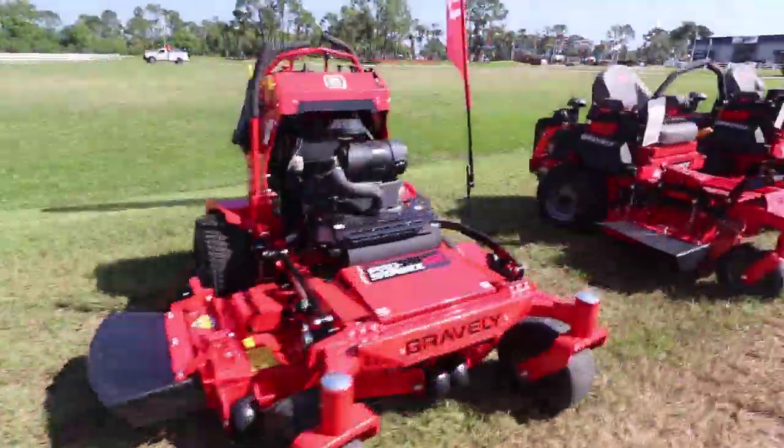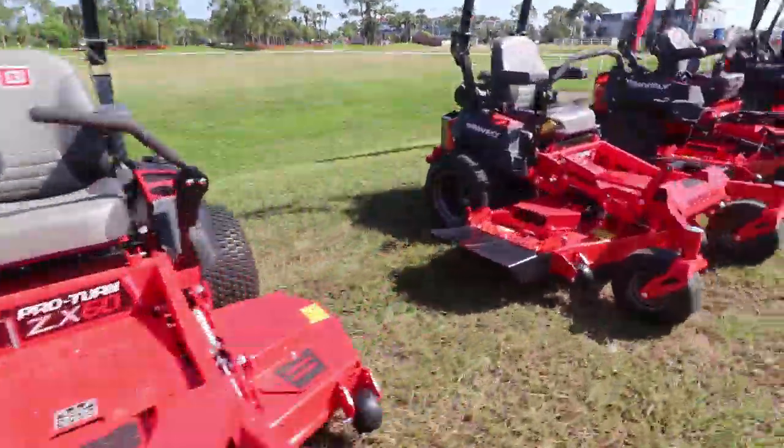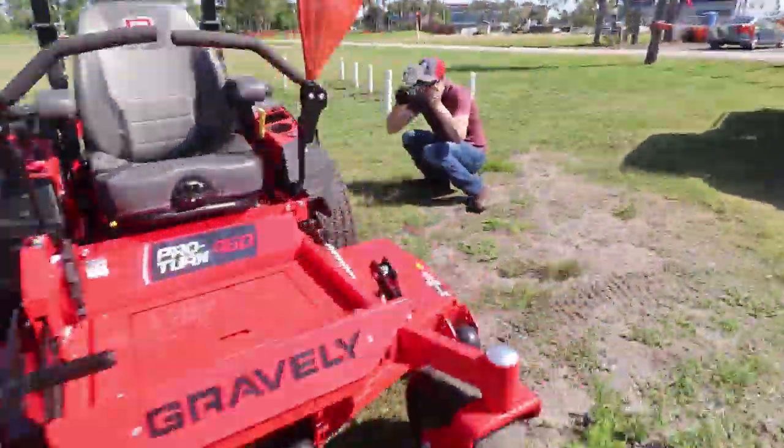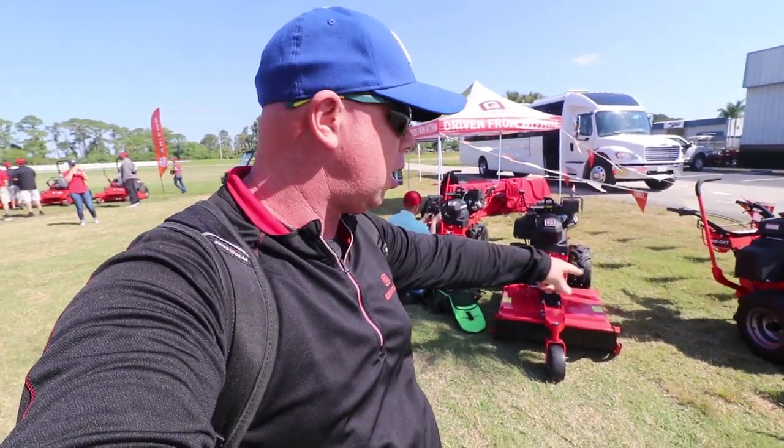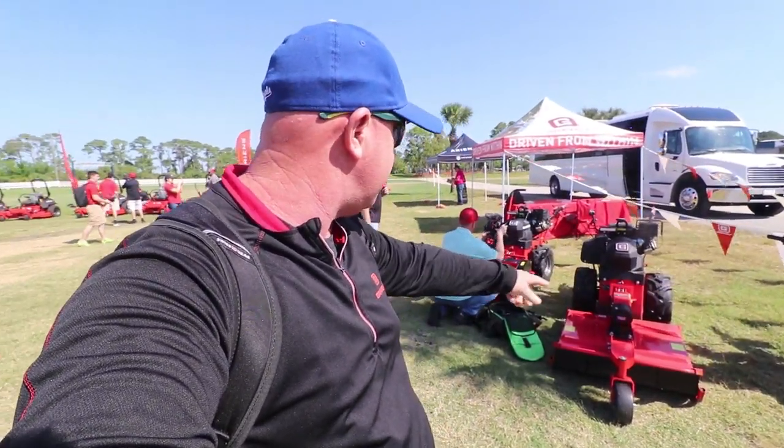Guys, what's going on? We finally got to Sebring, Florida, here at the Gravely testing site, and you can see the lineup of mowers over here. We got everything from zero turns, pro stance, to push mowers, and we even got some stuff right here. I'm not really quite sure what they are yet. I know this is kind of like a brush hog. Looks like maybe an aerator or something like that. So we're gonna test that stuff out.